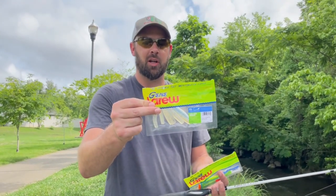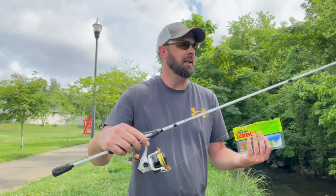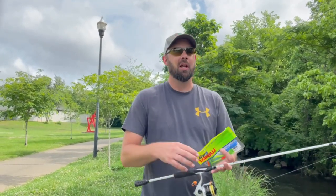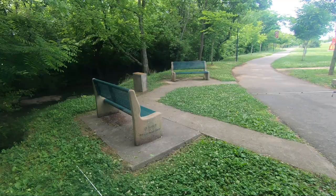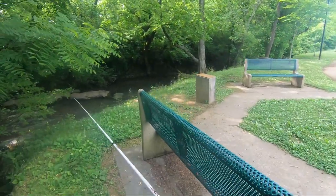We're gonna be using, probably, these 3-inch Jean LaRue swim baits, a medium light rod, fun to fish. These fish do not get very big, but they're very beautiful. So let's see if we can catch them. It's gonna be really good.